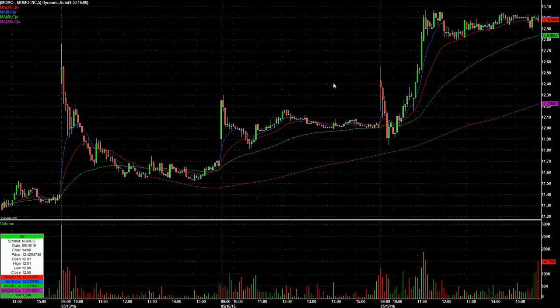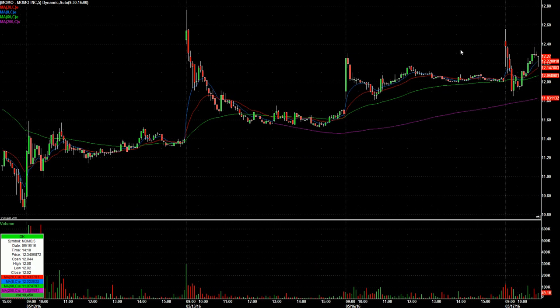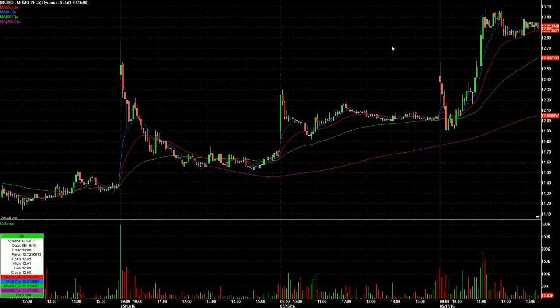It never really made it easy though, because by the time it got up here to back through the open, it had already made kind of a big climb, and I didn't want to take a high of day break when it's already climbed like this. And I'm a big fan of taking something that should work right away.